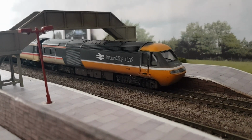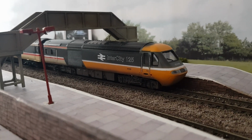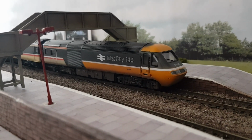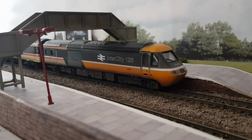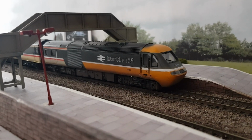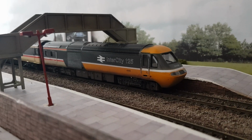Now, I've got to say one thing about this as well. This is actually my most favourite livery out of all the HSTs. I've got a real soft spot for it. Don't know if it's because I got the train set back in 1987, but I just remember as being a kid seeing Intercity 125 written on it.